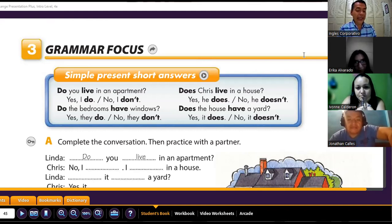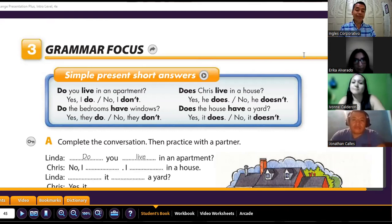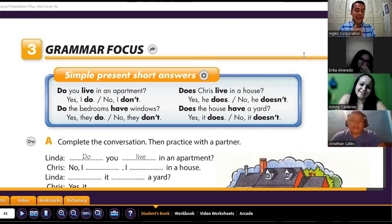Does Delia's house have a big living room? No, she doesn't. Ask her. Does your house have a big living room? Yes, it has.